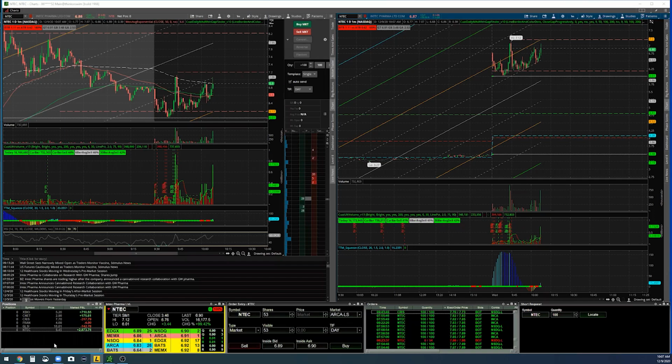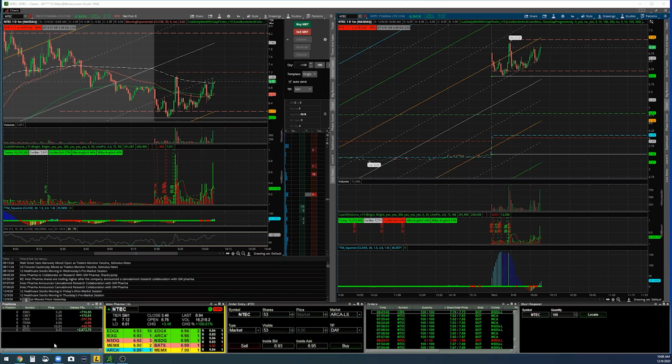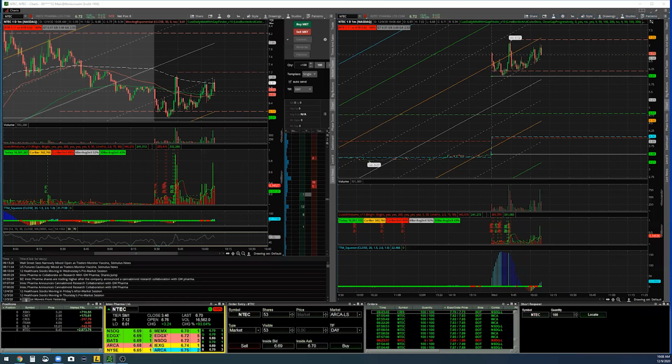QS just dropped all the way down to the regression trend. You could probably see a little bounce on that. I'm not going to trade it because I'm mainly just focusing over here on NTEC. Yeah, Neo's still going lower. Like I said, I got nothing there that I understand well enough to try and do any sort of long bias trading on.